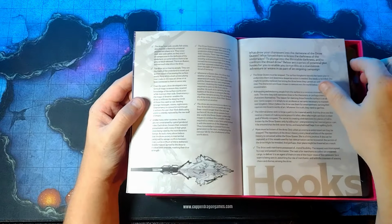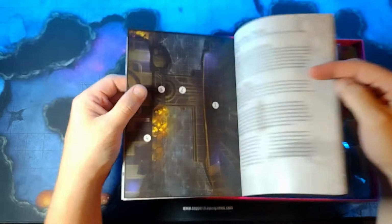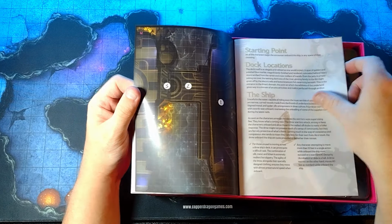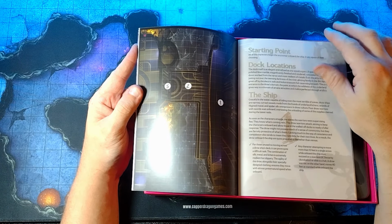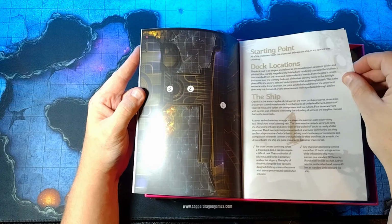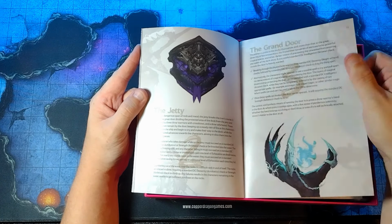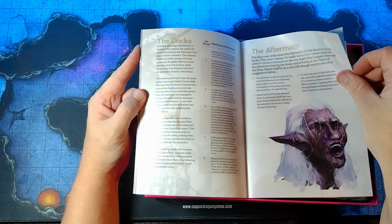I'm not going to have time to read all this, and I'm not going to try. But it does look like they're detailing pieces of the battle map. This is a dock with a ship. Okay, so that makes sense. Bridge over a river is what I kind of guessed at. But yeah, okay, cool. The jetty, the grand door. So each of these locations is detailed.